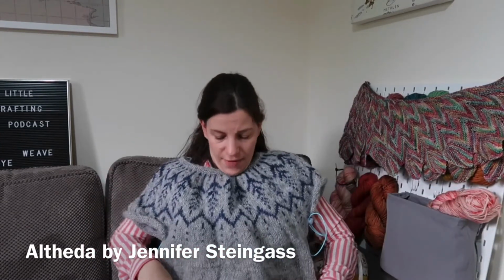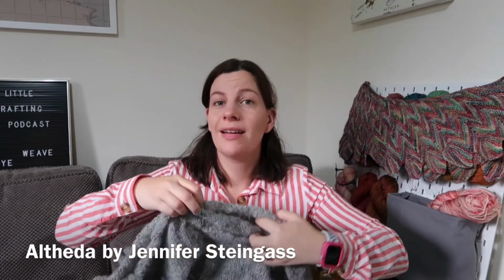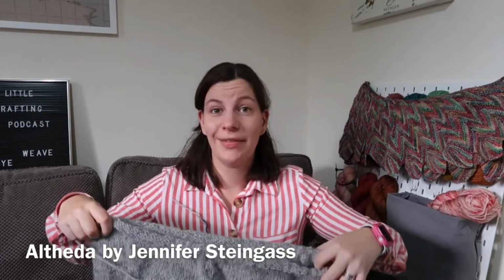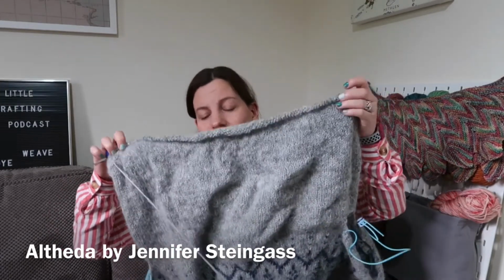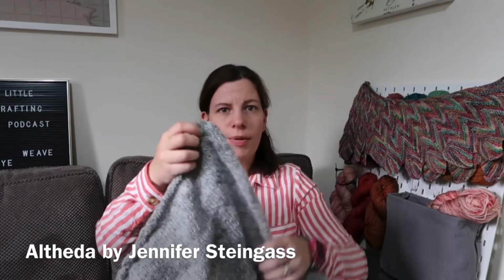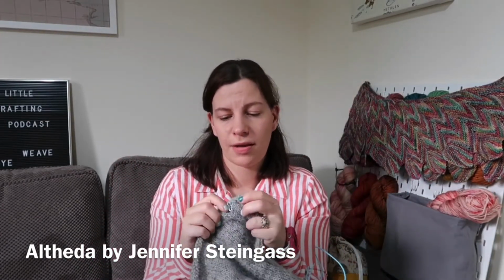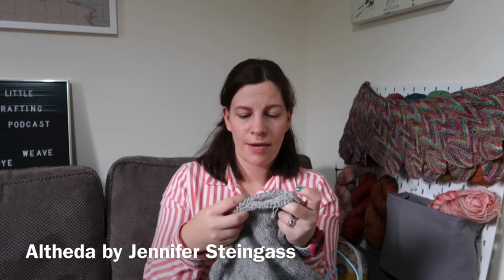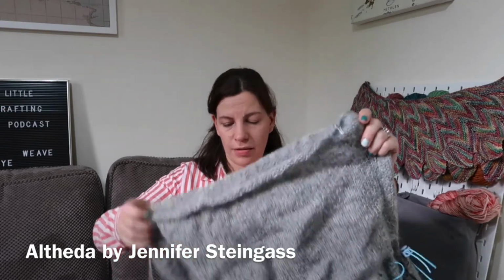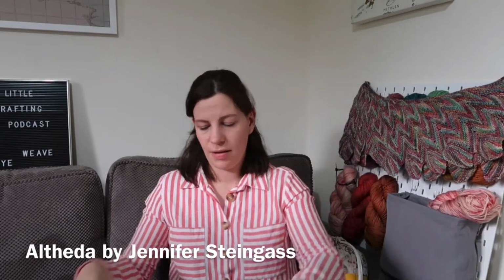I am getting there with this, but like I've said, I have a problem with a sea of stockinette. Honestly, I don't actually mind sleeves as much. So I think I've got a bit to go before I do the ribbing. But I just need to pick this up now that it's cooler, because I think this yarn in my hands when it was really hot would have been a pain. So I think this is definitely a keep. I'm almost there.